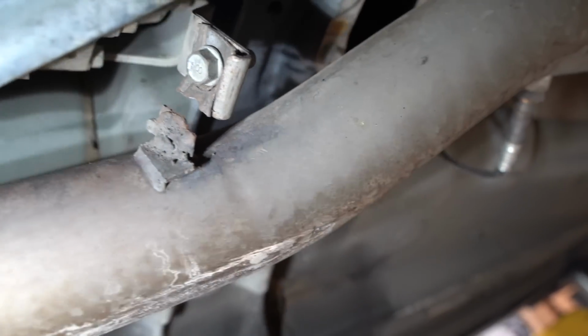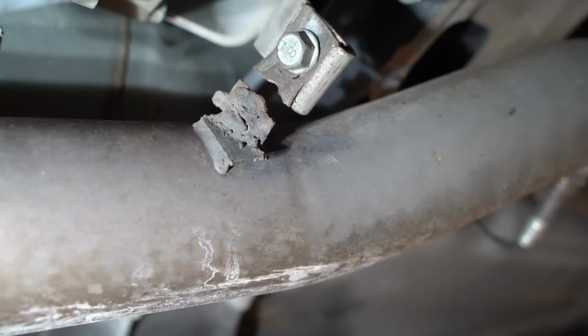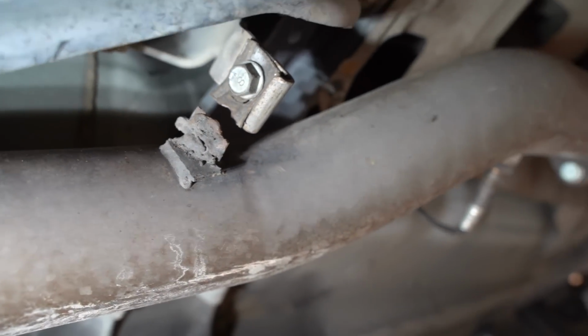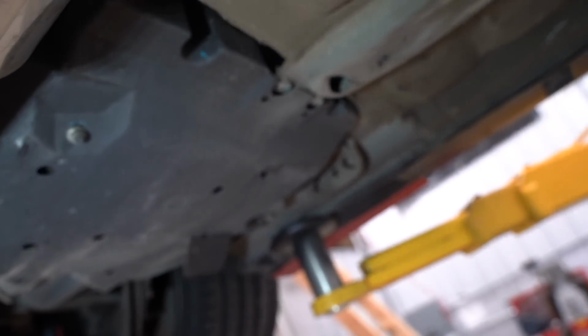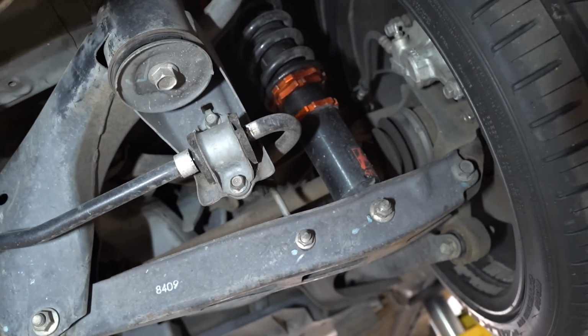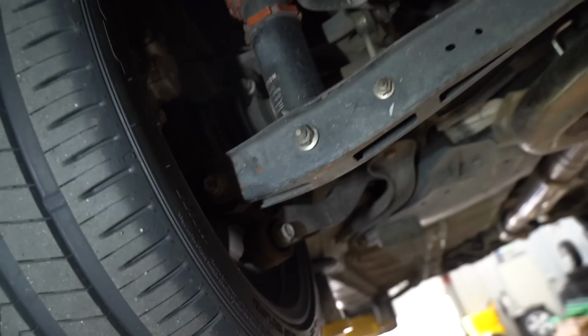A little broken downpipe mount, not a big deal. Looks like it was broken before, and they did a little popcorn weld there. It's probably what my welds are gonna look like when I start welding. We have a wood screw coming through the floor. I don't know what that's all about. Anything else interesting? Not bad. Overall, I approve. I've seen much worse.